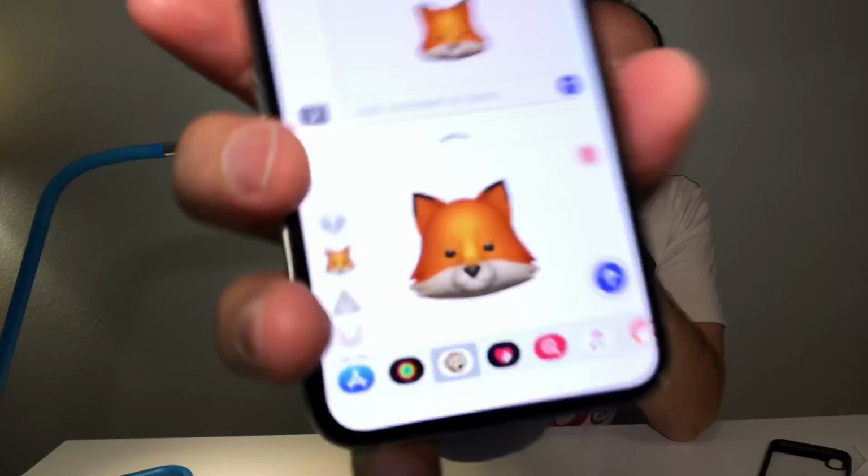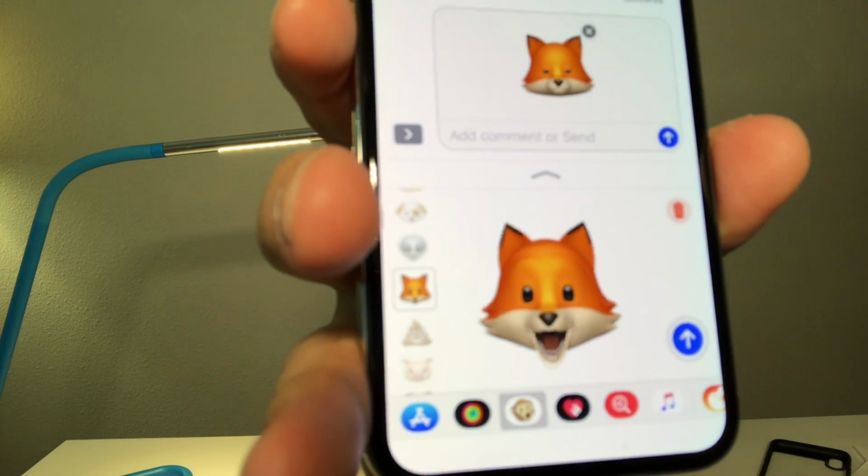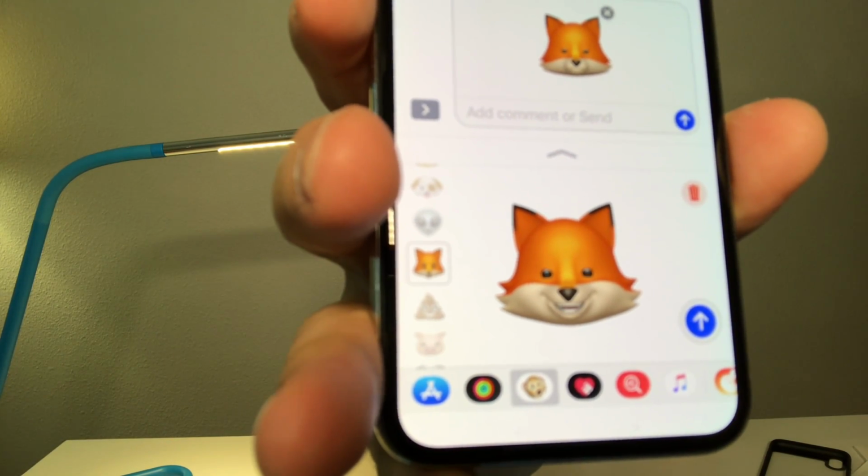Anyway, that's really silly. But there are so many fun things that you can do with that. Hello. I'm going to say hi. I'm smiling. Anyway, these are the silly things you can do with Animoji, which is a total waste of time, but it's kind of fun when you do it. You have 12 Animojis that you can play with, so you've got something for any silly occasion.